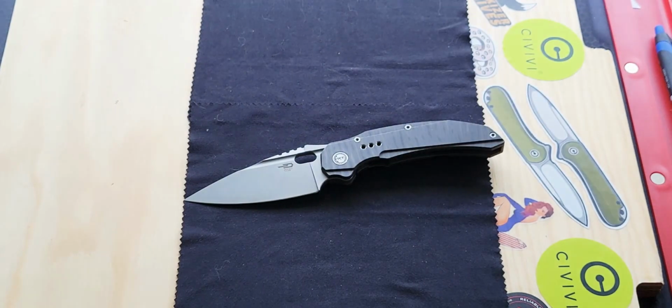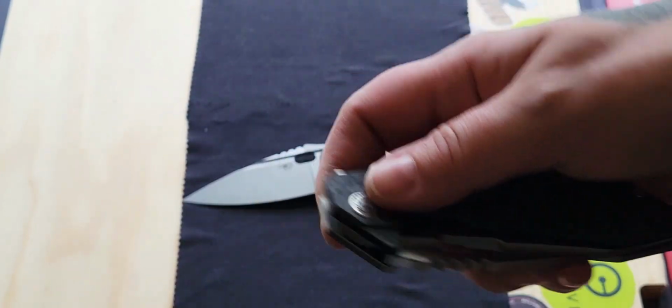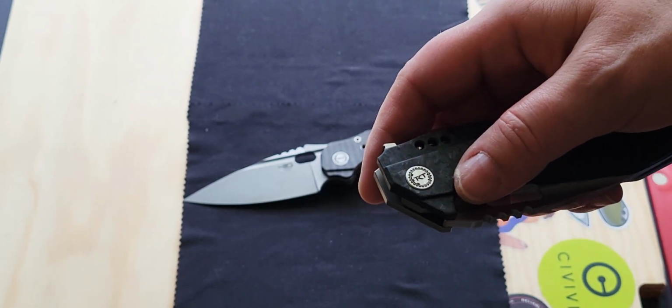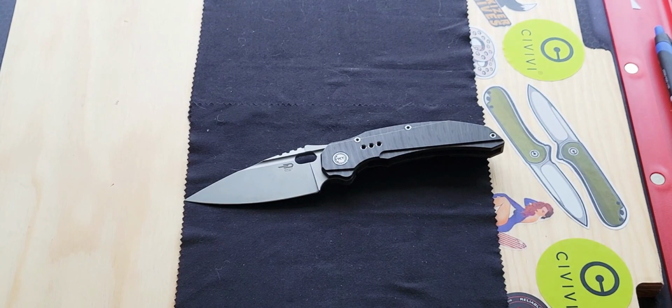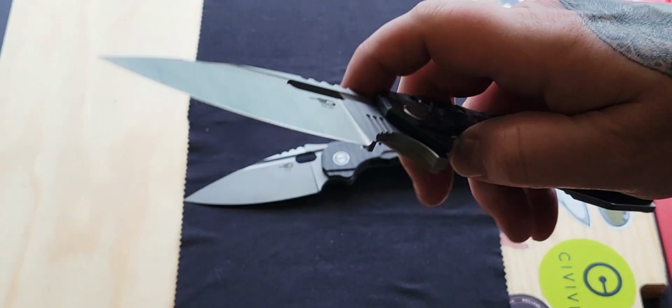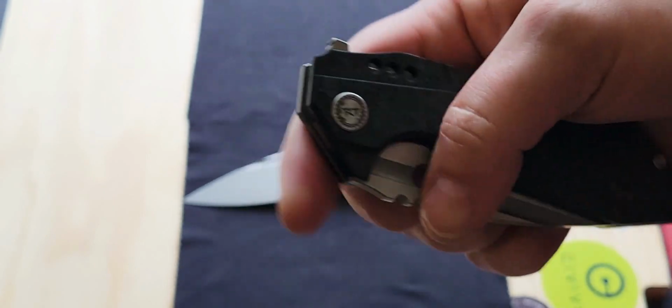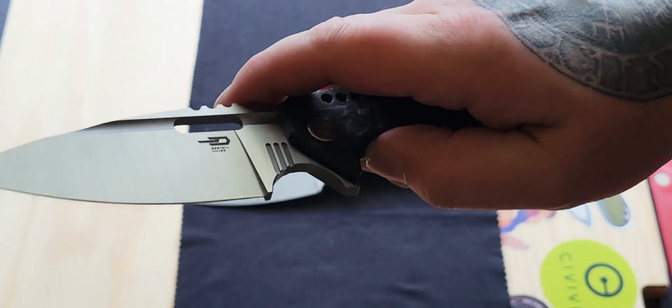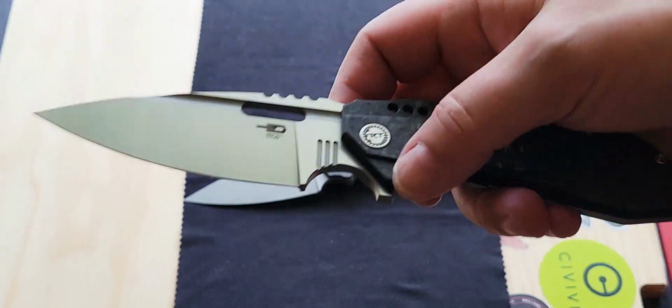So just compare that. And now this one, since it's not full titanium, we'll let him sing for a second. Sing it, Fred. So listen. Yeah, not the same. Not the same at all. Yeah, but that doesn't make me like it any less. I love this knife. This thing is beautiful too.